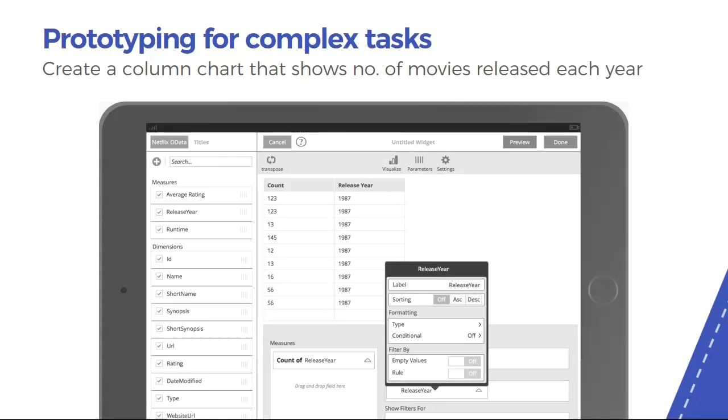What a BI tool does is, the task is: create a column chart that shows the number of movies released each year. I have to be a little bit more concrete about it because there's a lot of options in here. It's just not possible to sit and prototype everything. However, I still want to get the learning as quickly as possible.